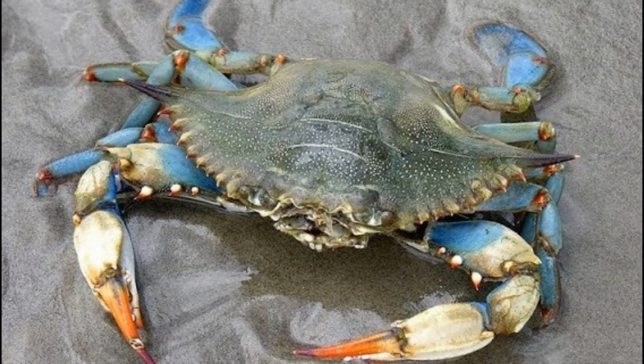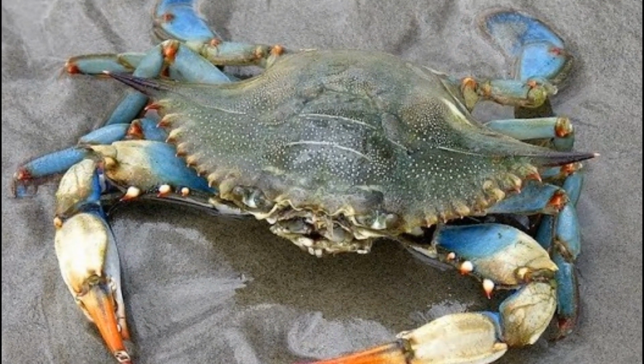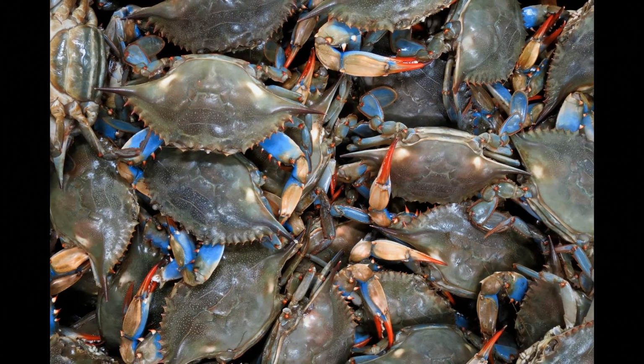While commonly known for their vibrant blue color, Chesapeake blue crabs can also exhibit shades of green and brown. The coloration can vary based on factors such as age, sex, and environmental conditions.